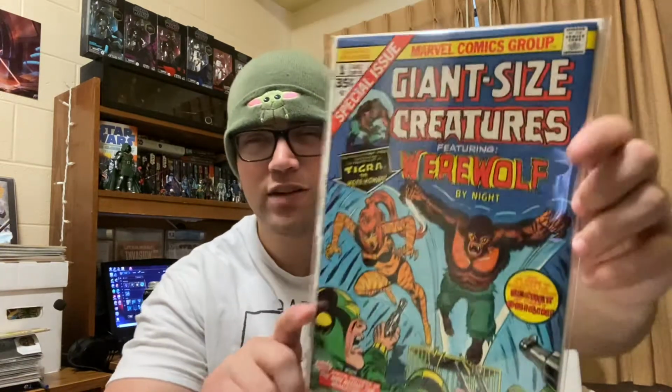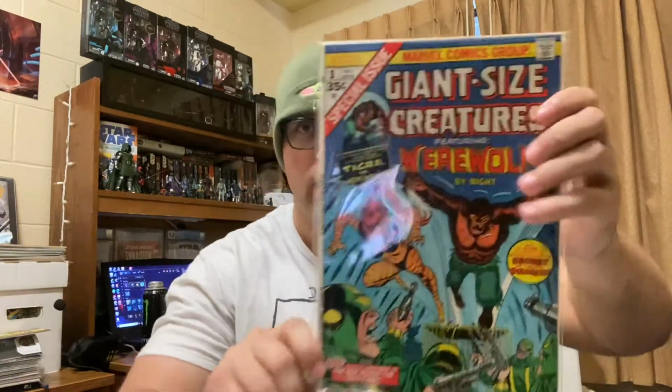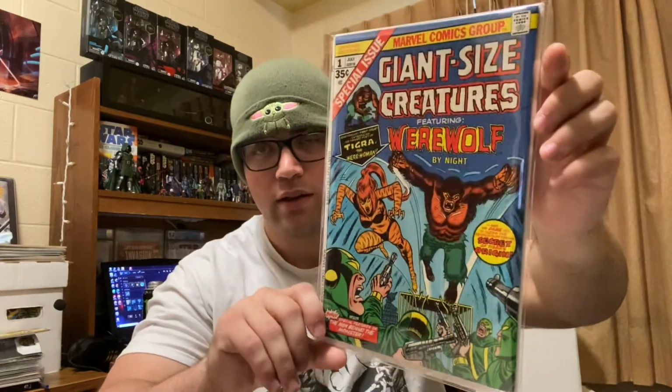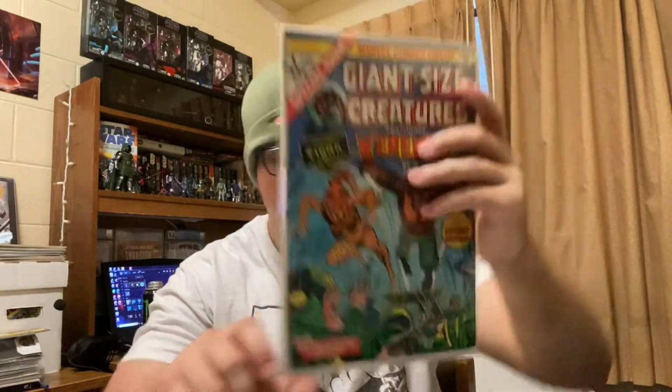Giant-Sized Creatures featuring Werewolf by Night and Tigra, the Were-Woman. This is the first appearance of Tigra, and I think she was another character before this, so this isn't the character's first appearance, but this is her first appearance as Tigra, excuse me. So that's actually a little more expensive than I thought it would be. Did not realize that. So cool book there.